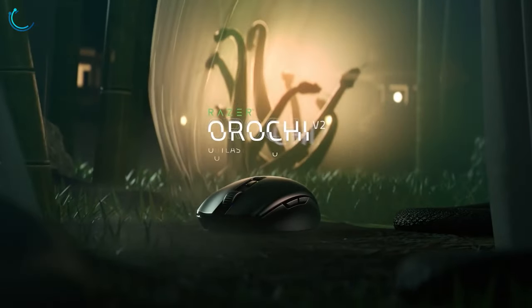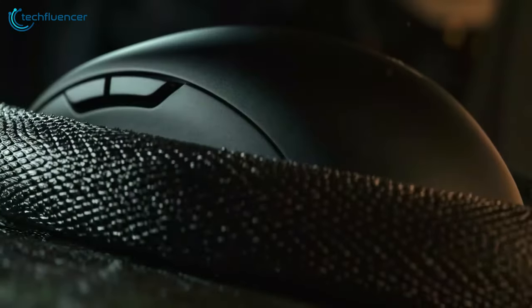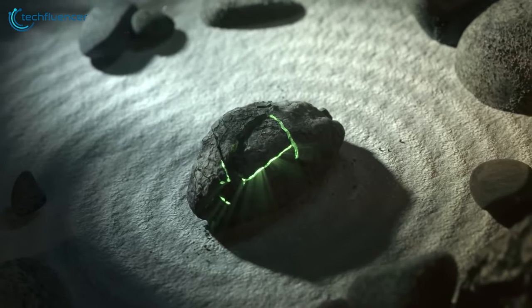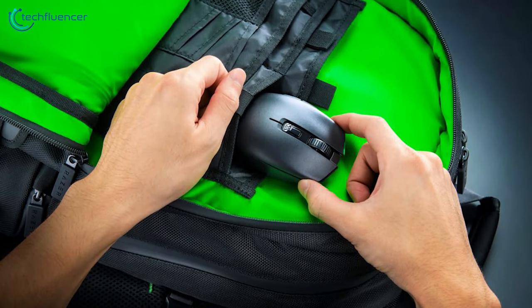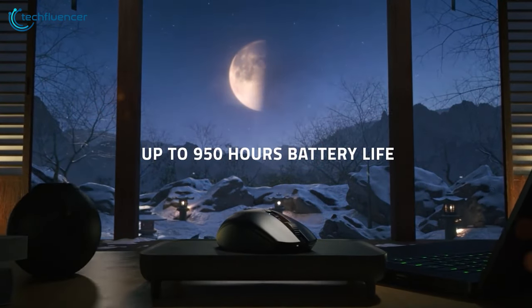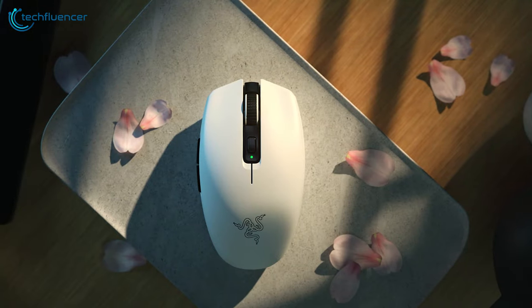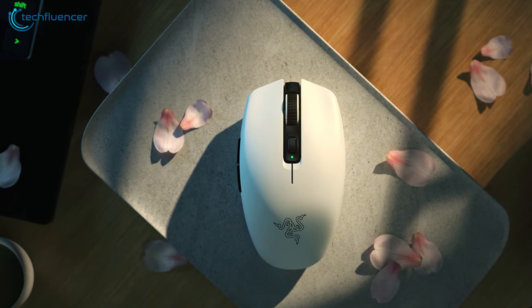The Razer Orochi V2 is a highly portable gaming mouse that excels in its compact form factor. Designed with portability in mind, it's the perfect companion for gamers on the go, fitting easily into laptop bags or backpacks. What makes this pretty good is its battery life, which offers up to 950 hours of usage on a single charge. This extended battery life ensures that you can enjoy uninterrupted gaming sessions without the need for frequent recharging.